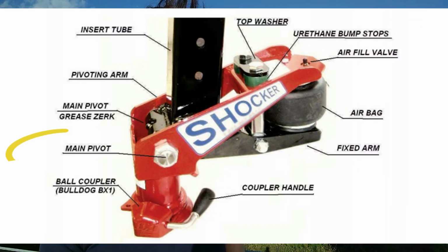Now this is our Gooseneck Surge air hitch. Although it looks different, it stays with the trailer rather than the truck. The science is the same, using the same rocker arm pivot design.